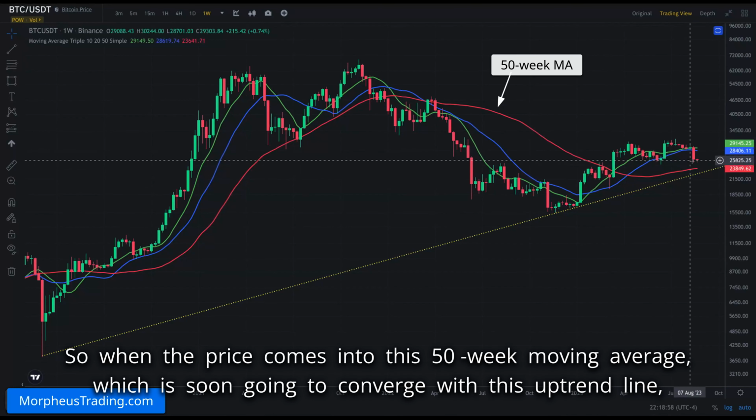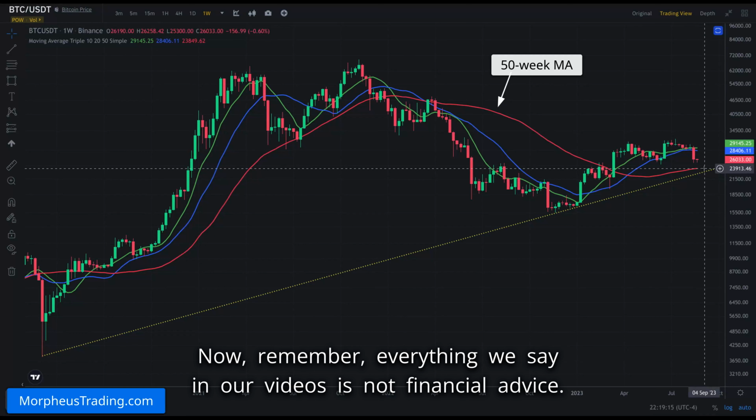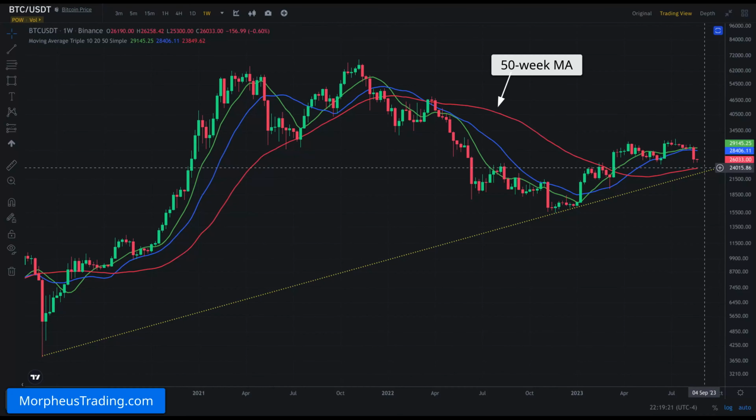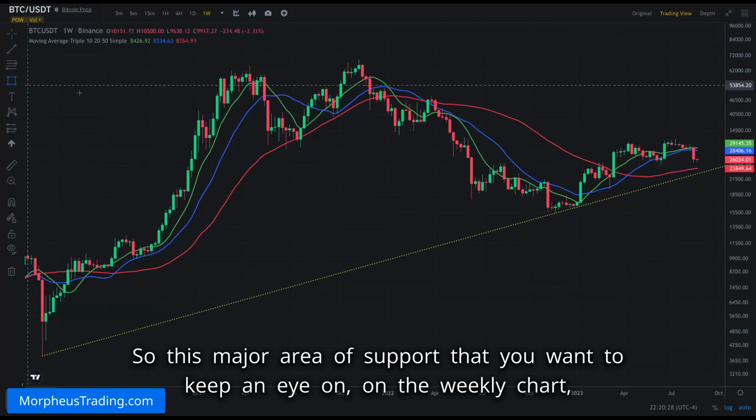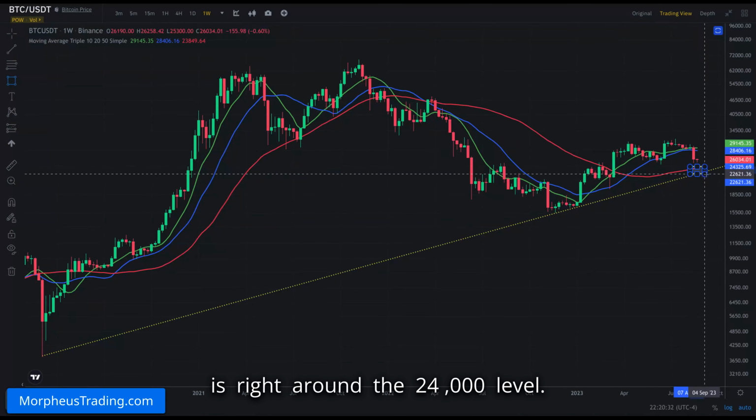So when the price comes into this 50-week moving average, which is soon going to converge with this uptrend line, that could be a relatively low-risk buying opportunity for Bitcoin. Now, remember, everything we say in our videos is not financial advice. This is based on what we see in the charts. So this major area of support that you want to keep an eye on the weekly chart is right around the 24,000 level.